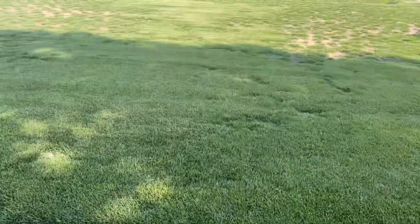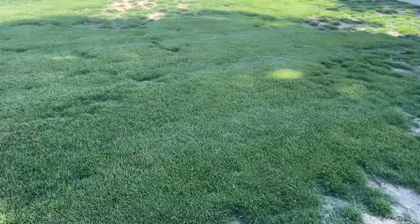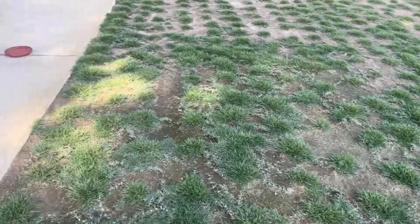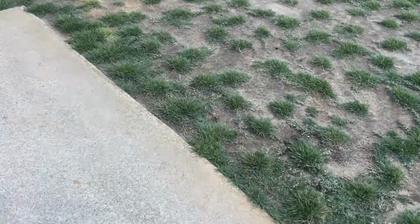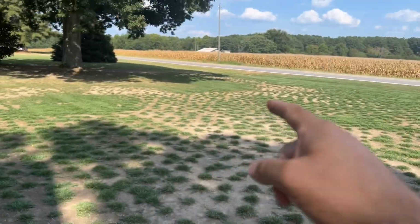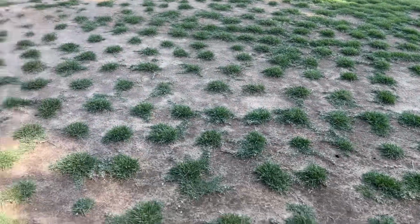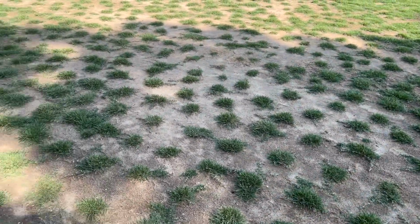This big patch here and here is the existing Meyer Zoysia, so it's just filling in. There are El Toro plugs all in it, but they look close enough together that I'm not worried about seeing a visual difference there. One of my problematic areas is this area here and going around the tree to what I call the dry spot over there. And I think a lot of this is because some of these plugs are not 12 inches apart.